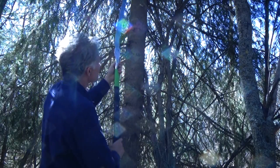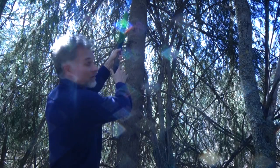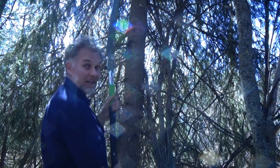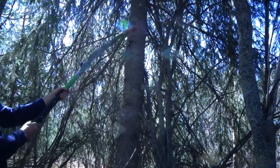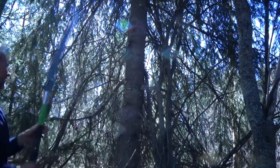You've got this tremendous reach. I can reach up, I bet you I'm at 10 feet above my head to take limbs down. So I get a much greater reach way up high than I do with a bow saw. Barely takes one pull and some of those branches are off. One pull and two pulls. Oh, and it just snipped through.